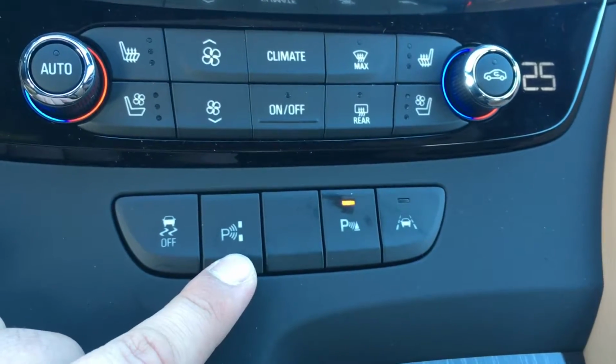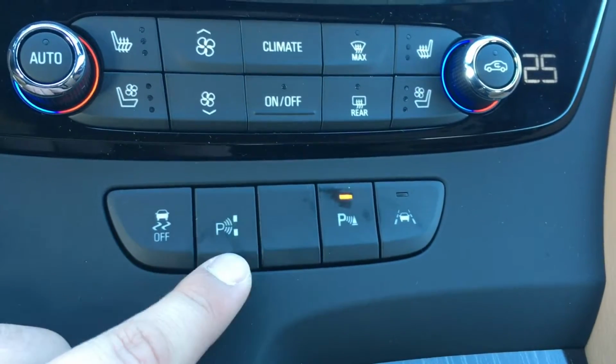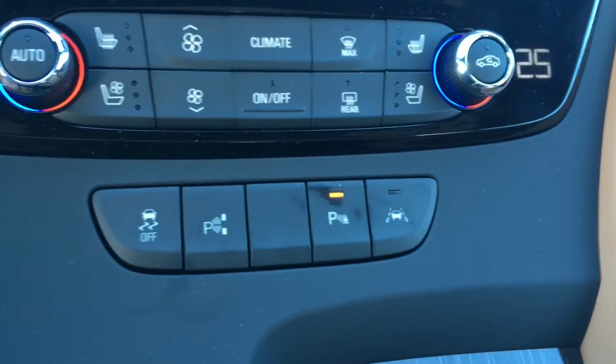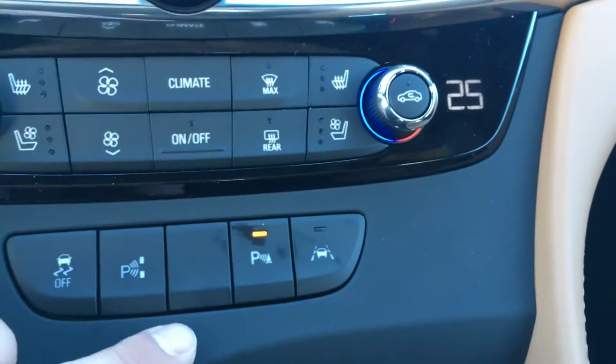This button here, it's a bit of a new one. This just means that you do have automatic parking, so you'll press that button and then you'll creep by a spot. It'll let you know when to stop. That means it's located a spot for you to park in, and then all you have to do is control the brake and the gas, and it will actually steer itself into the parking space for you.